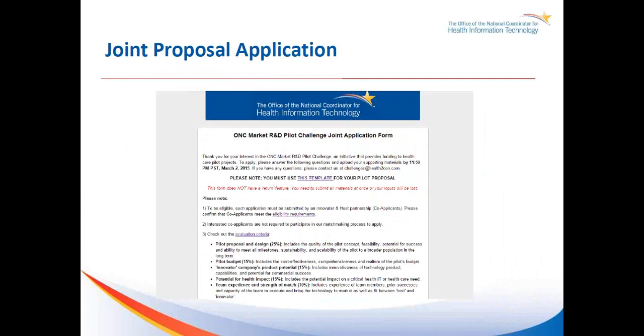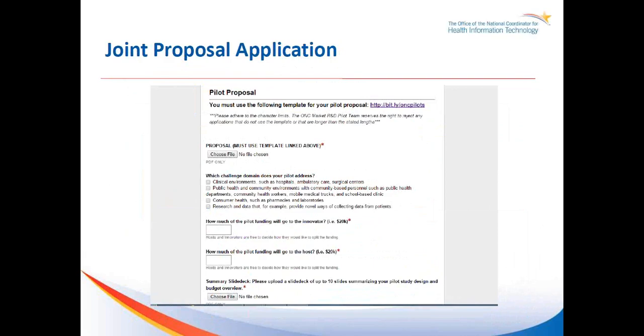There's another question about the four domain areas. So again, if we can just move to that slide on the domain areas. Let's show the domain areas. They're the clinical environment, such as hospital, ambulatory care, or surgical centers; public health and community environments with community-based personnel, such as public health departments, community health workers, mobile medical trucks, or school-based clinics; consumer health, such as pharmacies, laboratories; or research and data that, for example, provide novel ways of collecting data from patients.